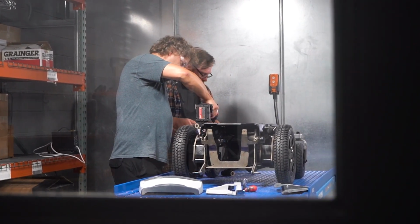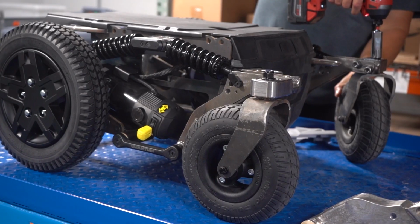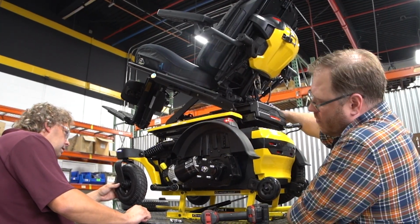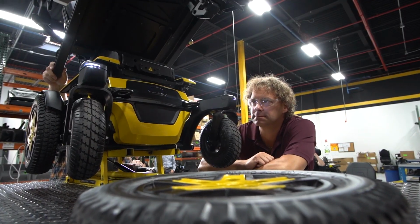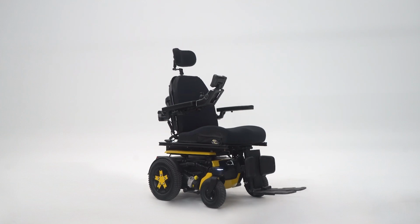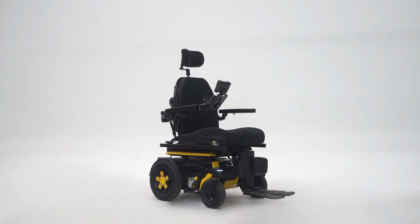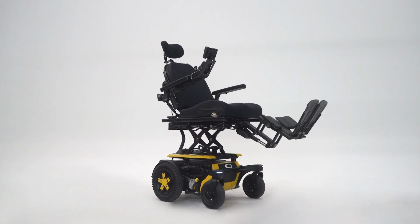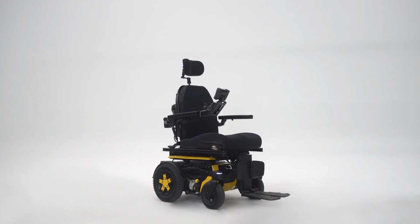Oftentimes, the interaction between the casters and the foot platforms push the user forward onto the chair. This creates an awkward feel and also makes it difficult to maneuver. By moving the caster wheels outward and reducing their volume of rotation, we were able to move the individual more aft onto the chair. Then we designed enough seat adjustment that each individual will be able to experience the same centeredness on the power base. This results in a comfortable and natural ride that is unique to the TRAK.